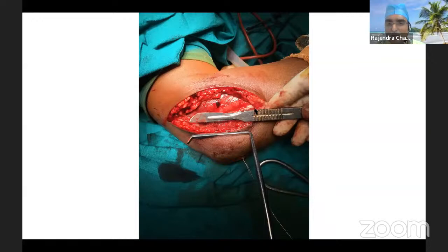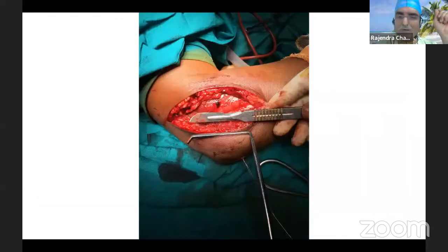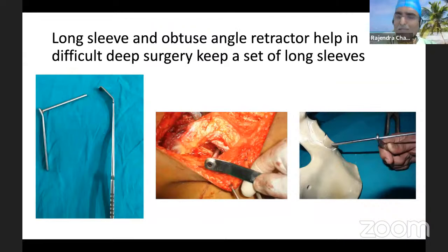So this is of this blade length. You can compare it here. It equals my index finger, and there are two or three of different shapes and sizes. Routinely we have a broad right angle retractor, but a narrow one is particularly useful in deep retraction, like sinus tarsi and terrible triad. Of course, you can manage with whatever we have.